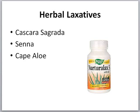Senna is good. However, it's harsh, and when you take it, senna tends to cause cramping. It's an aggressive herb, and I don't really like that so much. However, when I'm traveling, hey, if I can only find senna at the pharmacy, I'm going to take it, right? But for cleansing, you want to look for something a little bit more gentle.